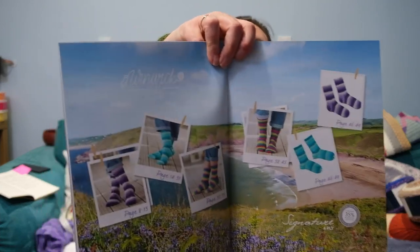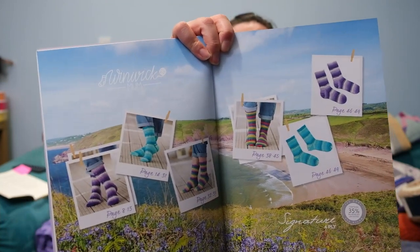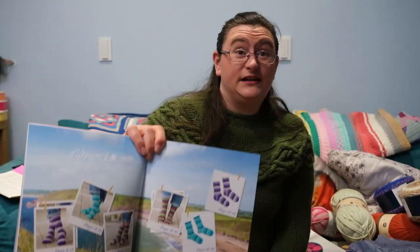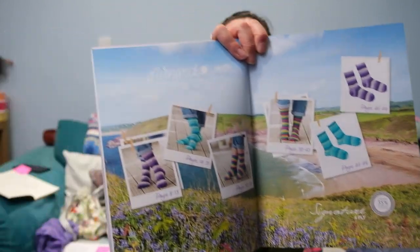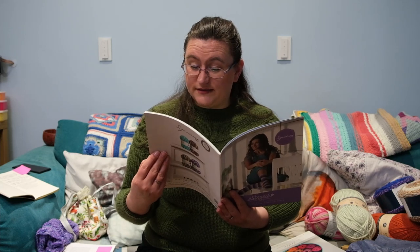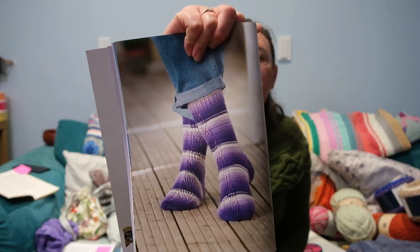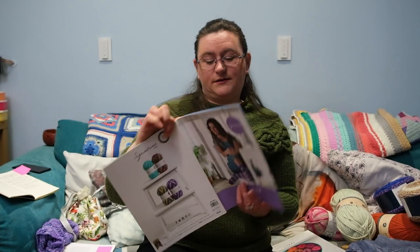And this book has got 6 patterns. And it's all based on West Yorkshire Spinners yarn, which is really nice. The Signature 4-ply. I have got it in my stash. I haven't used it yet, but it does feel really nice to use, and I'm looking forward to that. So we've got these really nice hidden gems. I love that pattern though down the side.